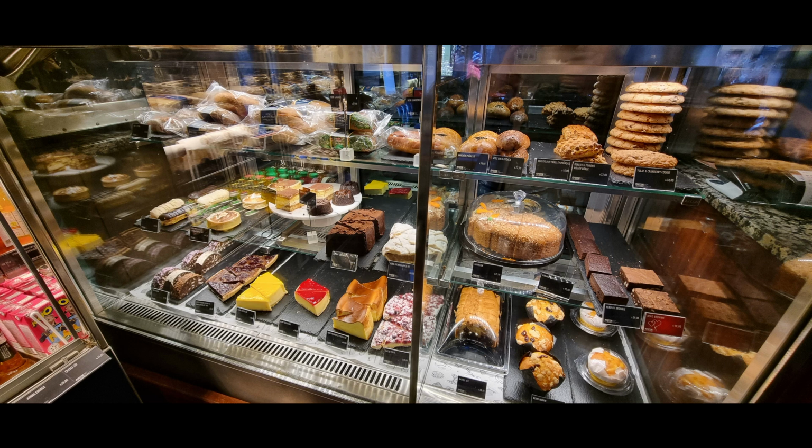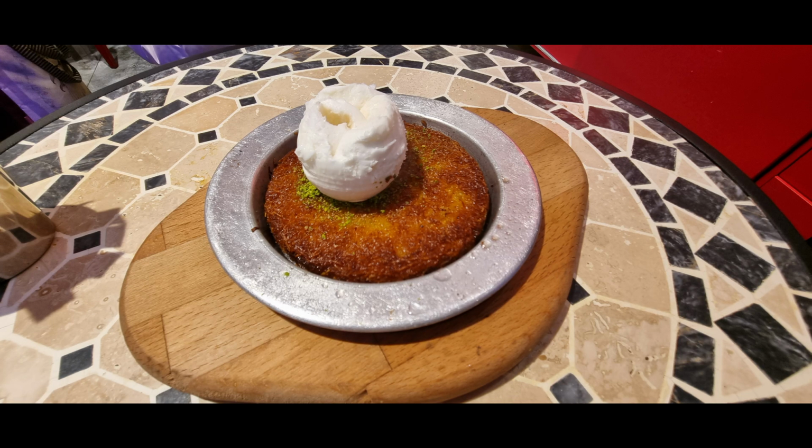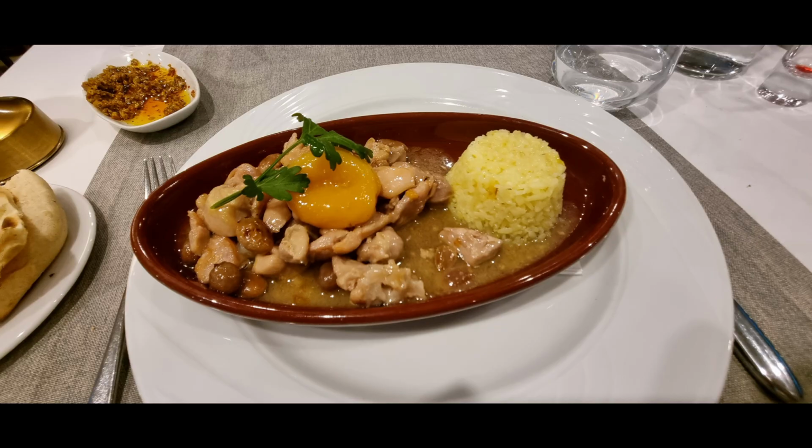I can't do a video on Istanbul and not mention food. Food is abundant in Istanbul. There's so much choice of baklava, kebab shops, and my favorite, there's so many coffee shops. Be sure to check out the ice cream vendors too. It's a great experience.